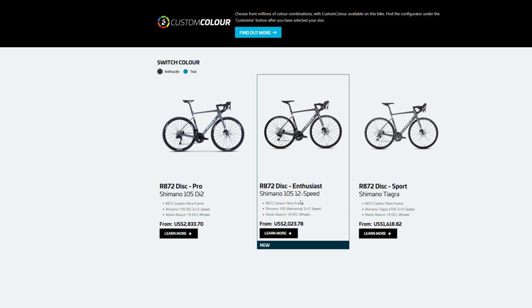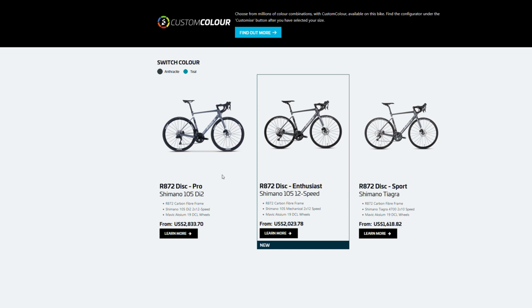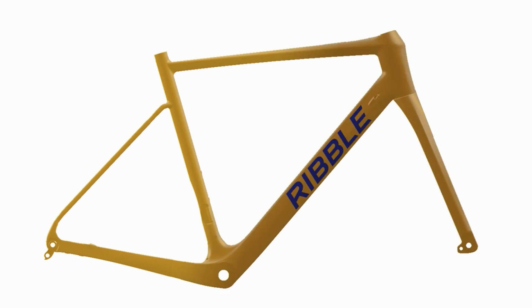You get 105 12-speed mechanical. Not that the Di2 is bad at all. If you want the Di2, it's not that much more. I mean, another $800, but still, you're getting a sub $3,000 carbon road bike with Di2. You can custom color this one. You can make it look however you want. You can make it your own.